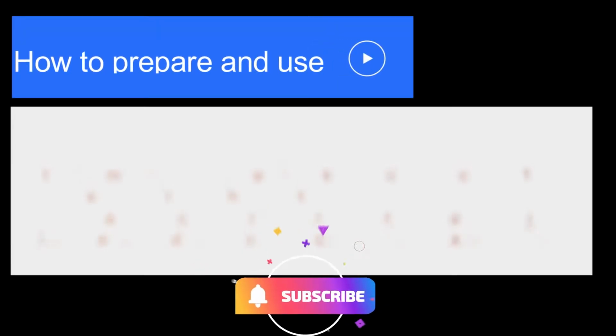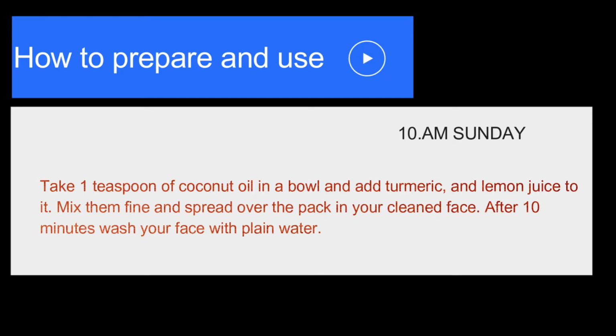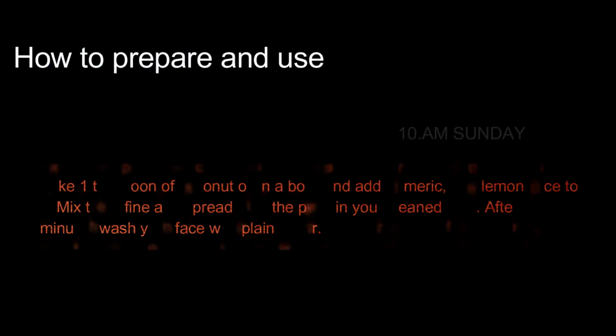Take 1 teaspoon of coconut oil in a bowl and add turmeric and lemon juice to it. Mix them well and spread the pack over your cleaned face. After 10 minutes, wash your face with plain water.